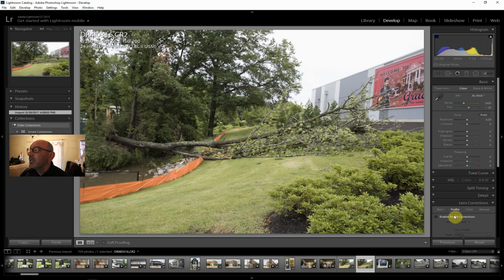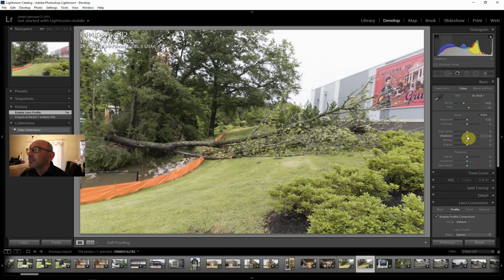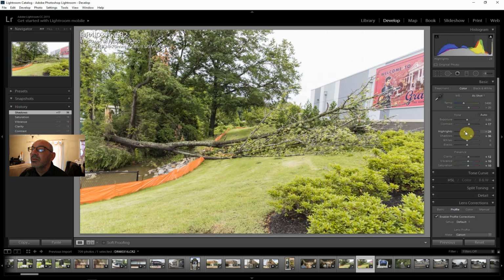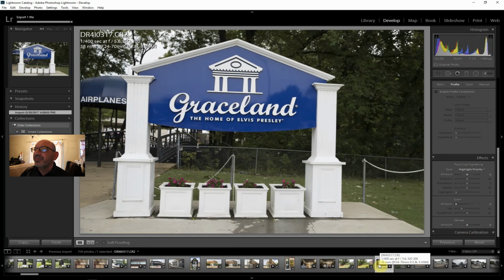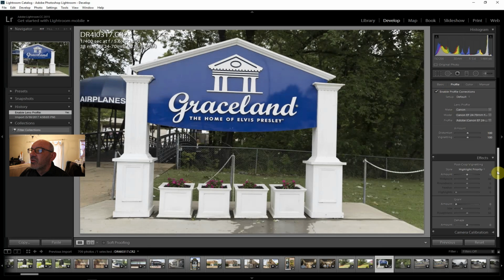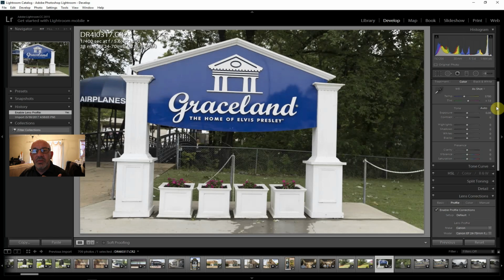I prefer this one, it's not quite as... This is nothing to do with the actual Graceland Museum and the Elvis exhibits or whatever. This is just a byproduct, shall we say. Lift the shadows, reduce the highlights, and so there we go. Tree down in Graceland. Well, this actually isn't Graceland. The Elvis experience is split into two. You have Graceland itself, the house and the grounds, and then you've got the sort of museum part. This is the museum part.